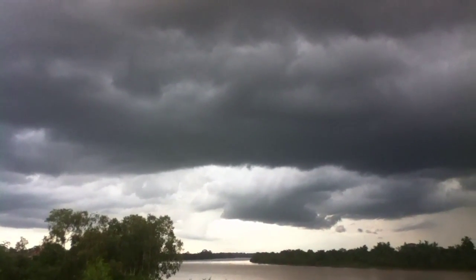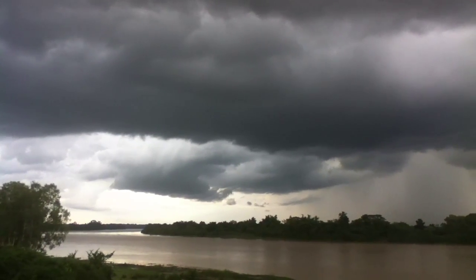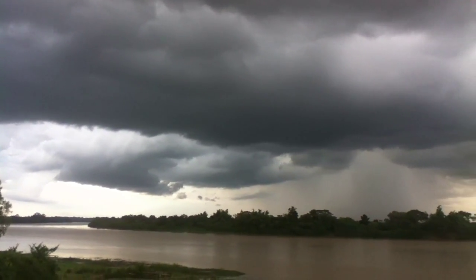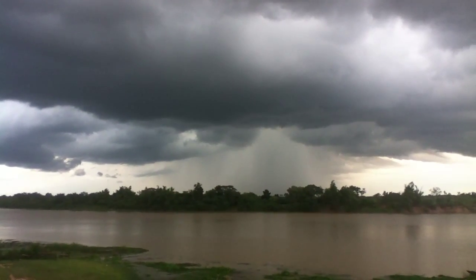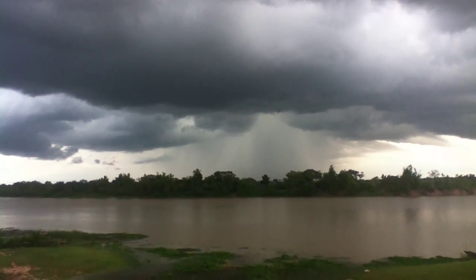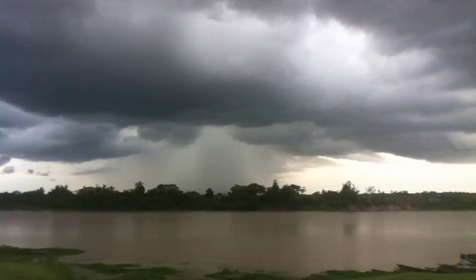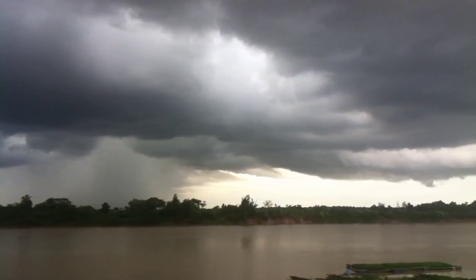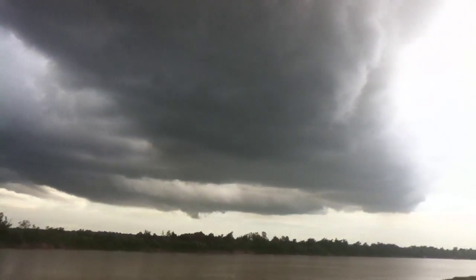And here it is. Black clouds coming in. This is a Southeast Asian monsoon. If I pan round to the centre, that's the rain. The way I feel it looks something like a nuclear mushroom cloud, with the black top and that wall of rain coming down.